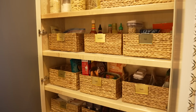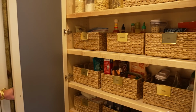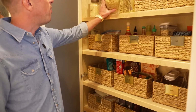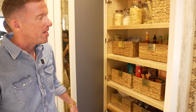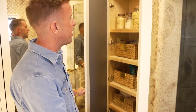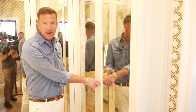So if you look in here, we have these baskets that are labeled with different ingredients and things in jars. These jars have walnut tops, so we found jars that have walnut tops, again, to repeat from the island woodwork and the cutting boards and just walnut accents, kind of the wood accents throughout the home. So we try to carry that through in every detail.